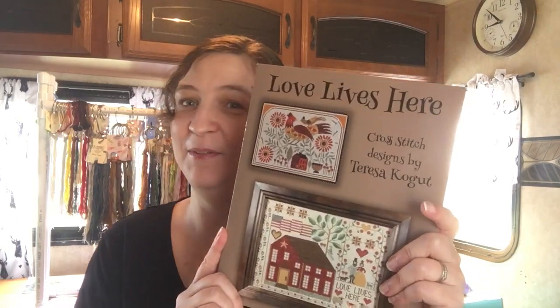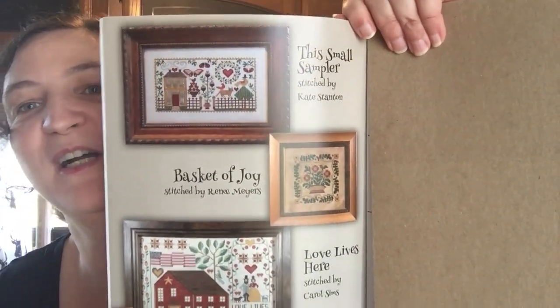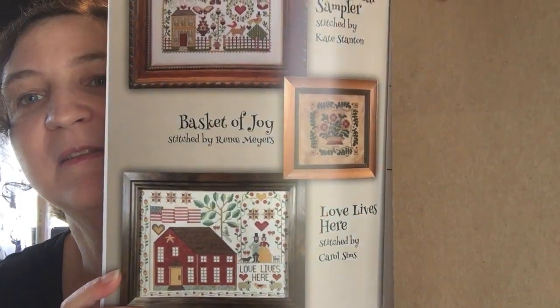I mean, I have to say, she was definitely my top designer this year. I had to have almost everything that she put out, because I also grabbed Love Lives Here. And so there are a few in here as well. Some are smaller than others, some are kind of bigger. Okay, so the Love Lives Here is 194 by 137. So that is not like really big.